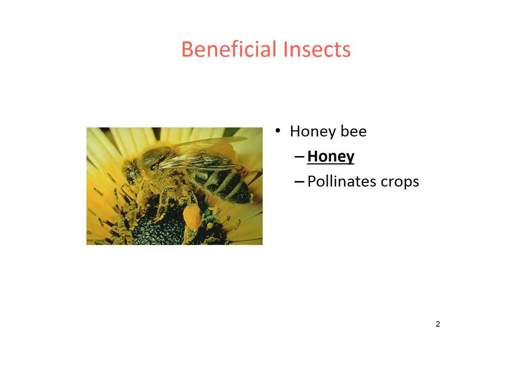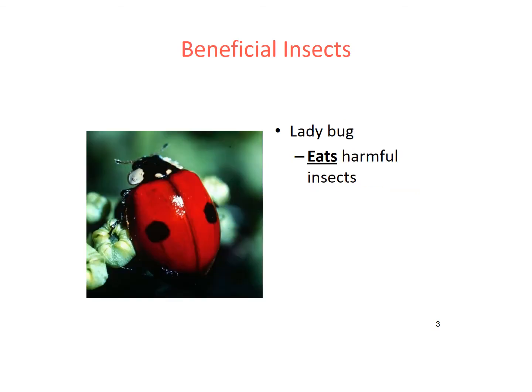Another type of beneficial insect specifically is a honeybee. They do help pollinate crops and we get honey from them. Ladybugs are beneficial because they can eat harmful insects. Sometimes they're a little annoying because they get in your house and they're all over the place, but they don't really do any damage in that sense. They actually benefit us.